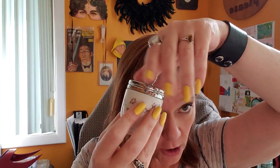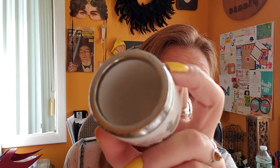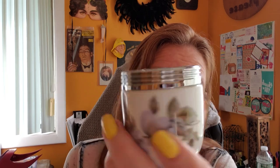From what I understand, I've never actually used one of these. You put a raw egg in here, you put the little lid on, and they go in, I don't know if they go in a steam bath or in the oven. I don't think they go in the microwave. Then you open it up and you eat your egg out of there. It's actually never been used, I don't think ever been used, and it's in really, really good condition.